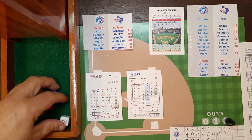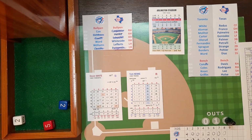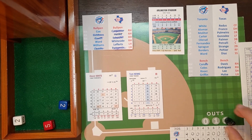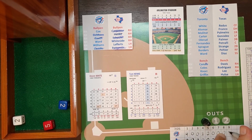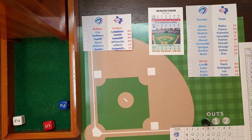Devon White stepping up against Hinkie. 5-2 is a 27. 5-2 is a 229. And that is a fly out to center field to end the inning. So 1-2-3 inning turned in by Hinkie. And now we go to the bottom of the 9th. Last chance for the Rangers. And they will have to do it against the closer, Dwayne Psycho Ward.